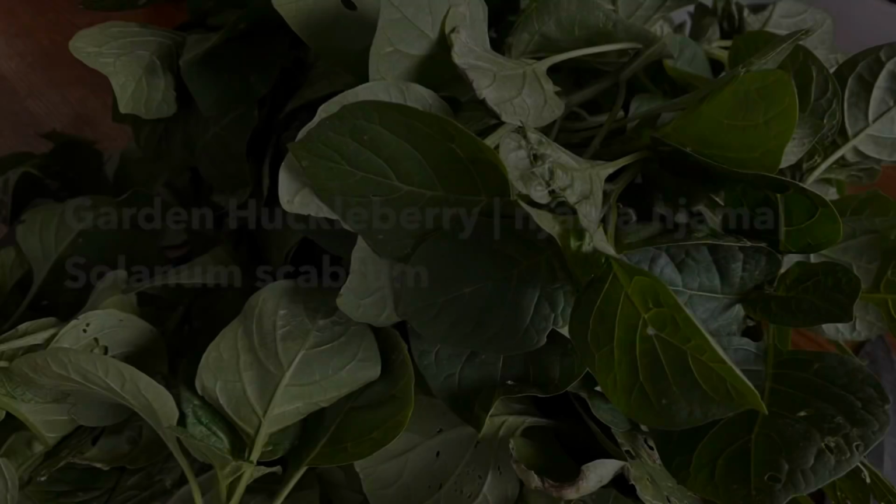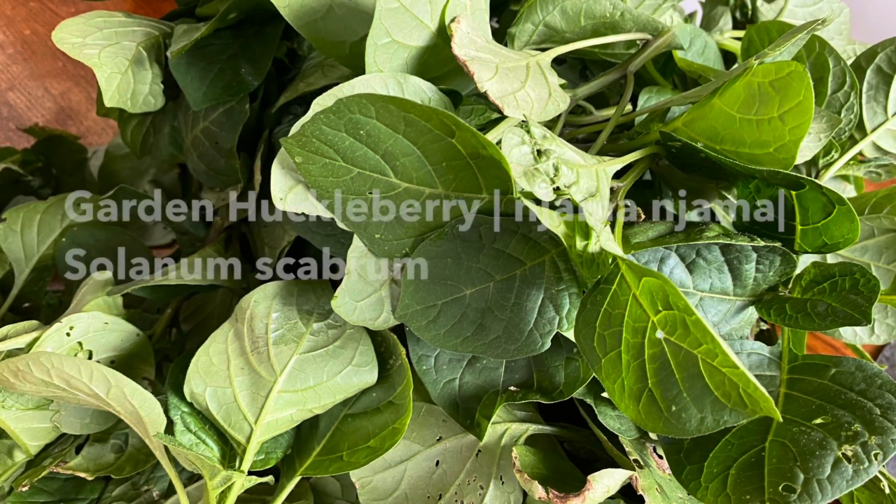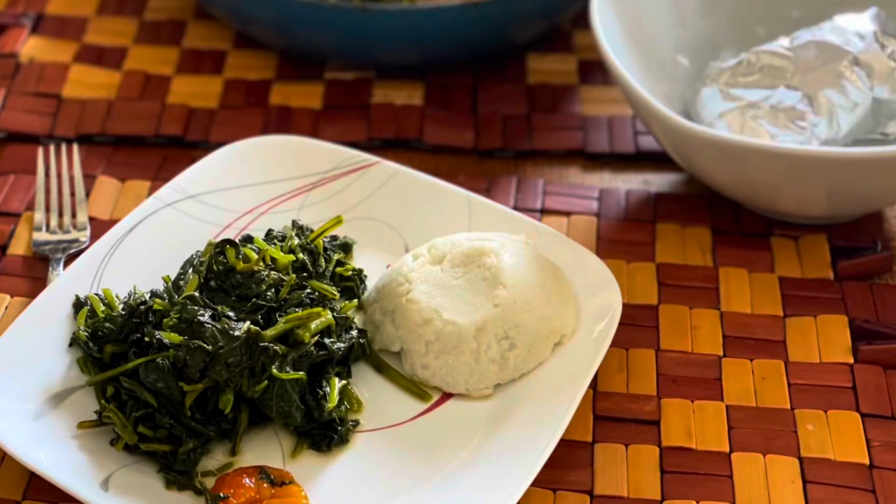But the scent leaf loves heat. Just one thing to keep in mind. Next on my list is the njama. That is the garden huckleberry, or Solanum scarbrum.